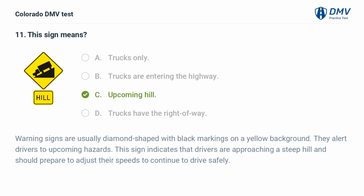C. Upcoming hill. Warning signs are usually diamond-shaped with black markings on a yellow background. They alert drivers to upcoming hazards. This sign indicates that drivers are approaching a steep hill and should prepare to adjust their speeds to continue to drive safely.